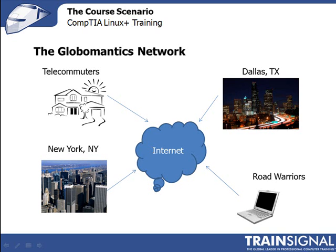So here we have a general overview of the company locations. First, we have the company headquarters, which is located again in Dallas, Texas. And this is where the majority of the users and consequently the Linux boxes will sit. Then we have the 100 telecommuters that work from home, both in Dallas, around Texas, and across the United States.